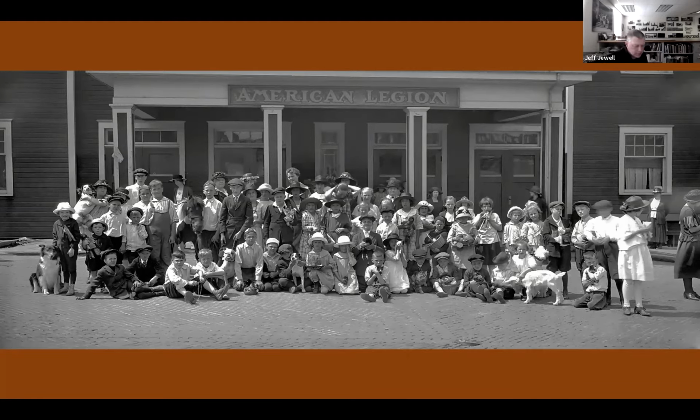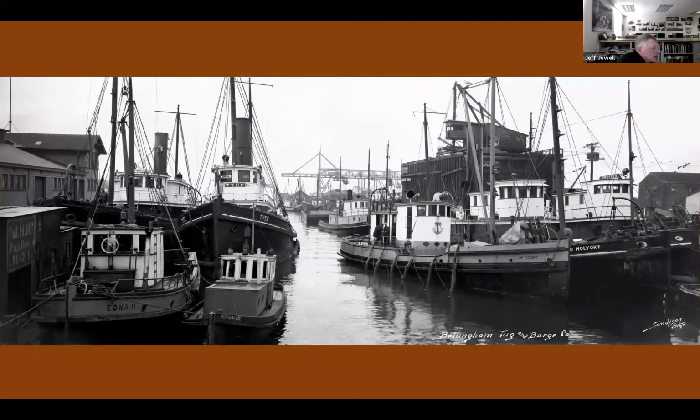Whenever you get a mass of people in a photograph, as a commercial photographer, you can sell a copy to everybody in that photograph. So these are money makers for the commercial photographer. And this is a pet show at the American Legion down at the end of Commercial at Chestnut Street. And this is the tugboat fleet of Barney Jones, who owned Bellingham Tug and Barge, and there's some famous tugboats in here. In 1926, Richard Holyoke and the Prosper and Tyee, and these were tied up on the west side of Citizens Dock, which you can see over here on the left. This is on the Whatcom Creek Waterway.